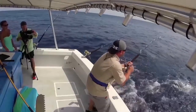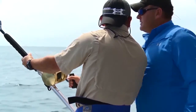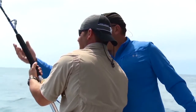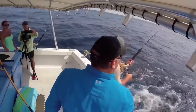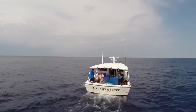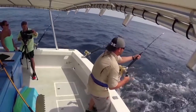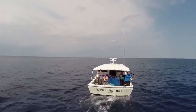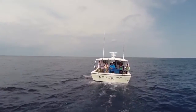His arm's about to fall off where he's been cranking for 15 minutes. With the fish running the other way and pulling drag off, it ends up being a couple of 100 yards off the back of the boat. All of a sudden, this fish gets at the back of the boat, maybe 50 yards.